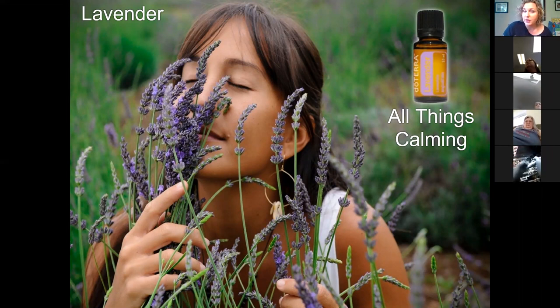It's also a natural antihistamine. So it's great this time of year, when we've got bees and wasps coming out and they're kind of angry. Lavender has natural antihistamine properties and can really help keep that localized swelling down.